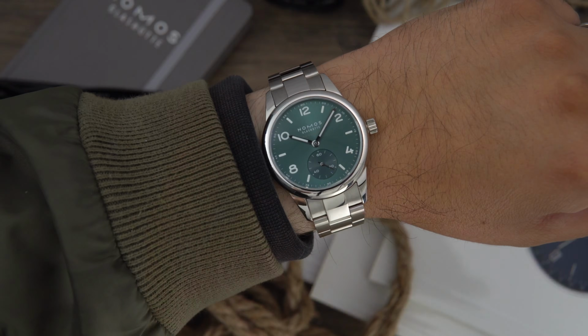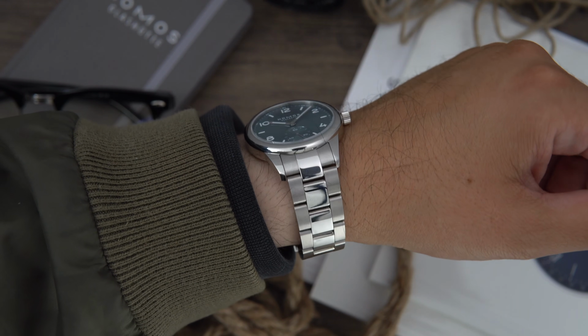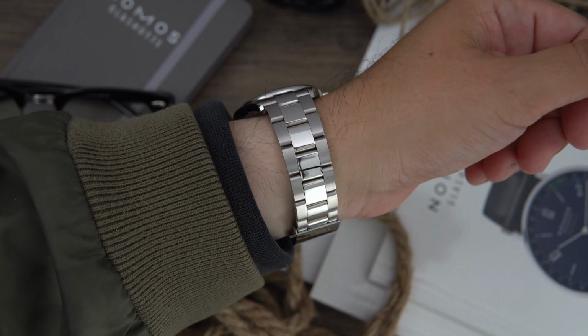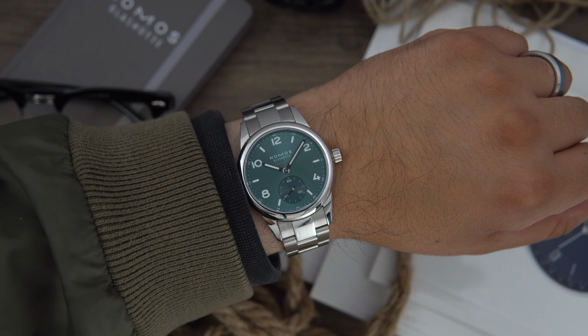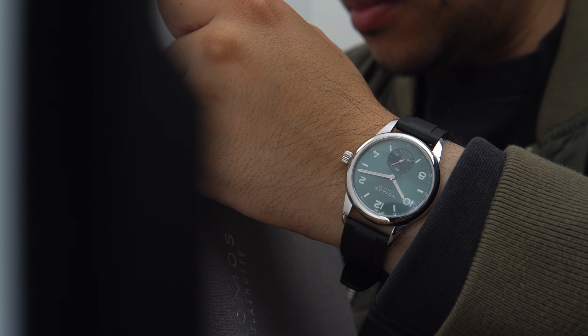Before we continue with the video, I need to make it known that this watch was given to the channel, and in return, I will be creating content for Nomos. However, Nomos has zero input on this review or any of my content. Therefore, although I do love this watch, I need to point out a few things that I personally think Nomos needs to improve on. Stick around to the end of the video to hear my thoughts on that matter.